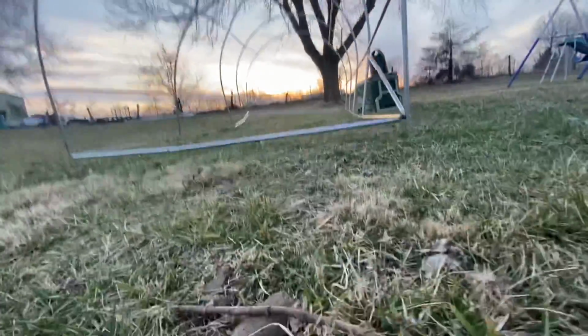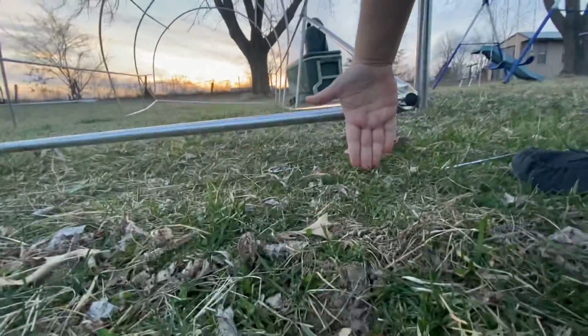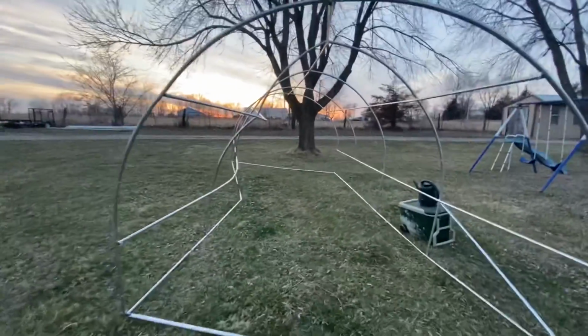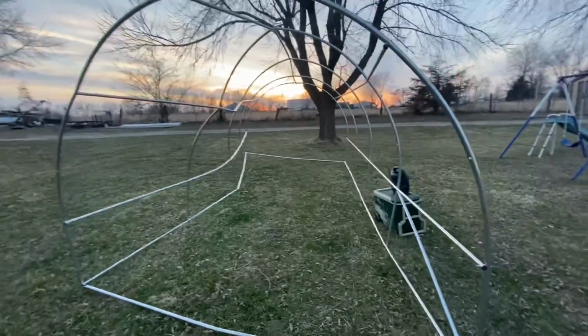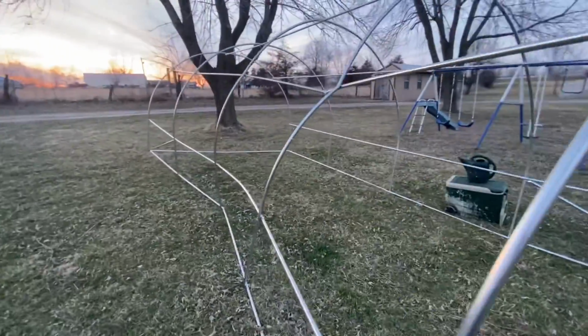Like right here, I'm going to try to get you down low so you can see like a flat shot. I mean, here it's a good couple inches. I mean, it's up to my knuckles. So it's all bent and everything. Yeah, that's supposed to be straight. The only thing that stopped this thing from taking off was the swing set right next to it. And luckily the rabbits weren't in there this time.